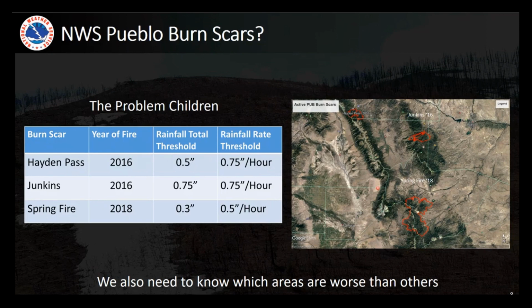It'll certainly vary from area to area. Those areas might be per hour, so instead of a third of an inch to half an inch, it would probably be 1.5 inches to 2 inches in those areas, maybe even more. Probably over 2 inches to prompt a flash flood warning over those areas without a burn scar. So it certainly takes a lot more precip.